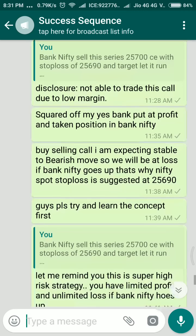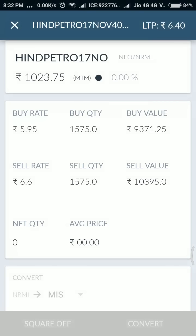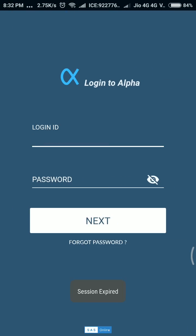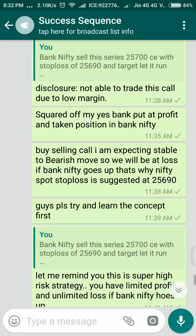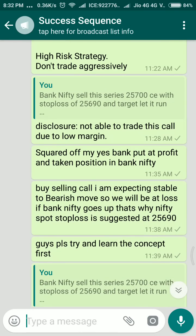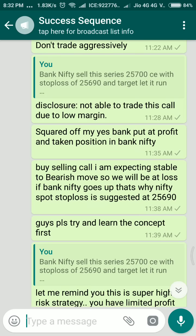So we also squared off our Yes Bank position at a profit, and that was a very right decision because, generally I don't share my position, so let it be. Anyways, what I can say is that we sold the Yes Bank 300 put option at around 2 rupees, and I covered my position this morning at around 2.80 or 2.70 something like that, so there was a good profit.